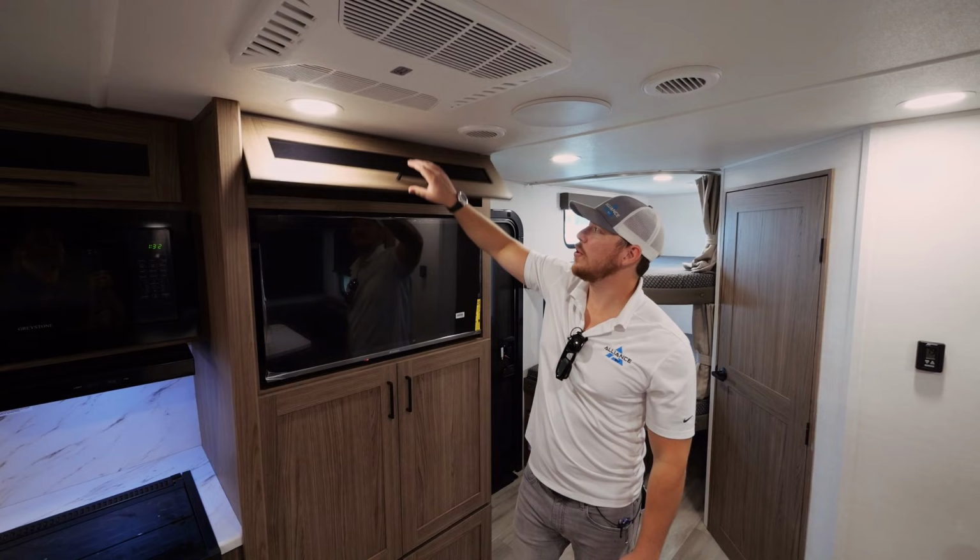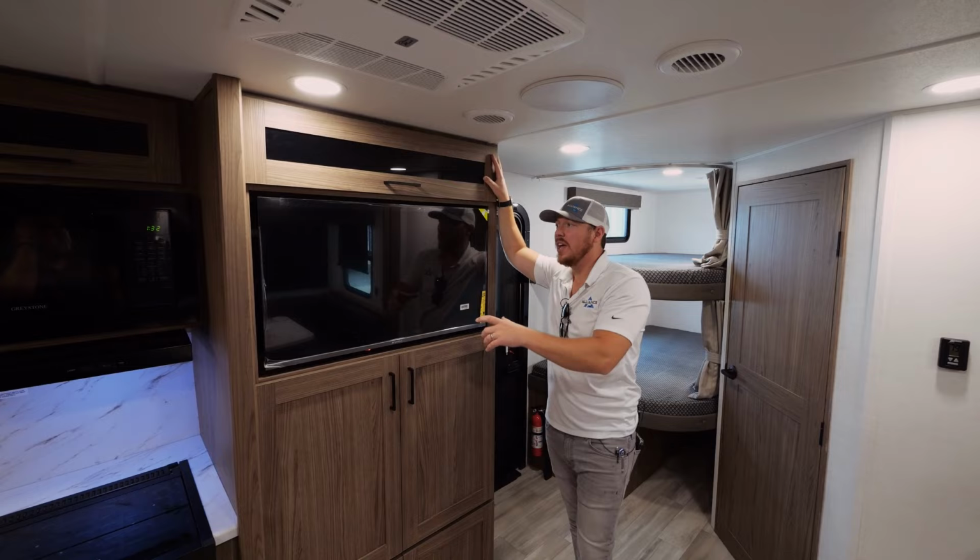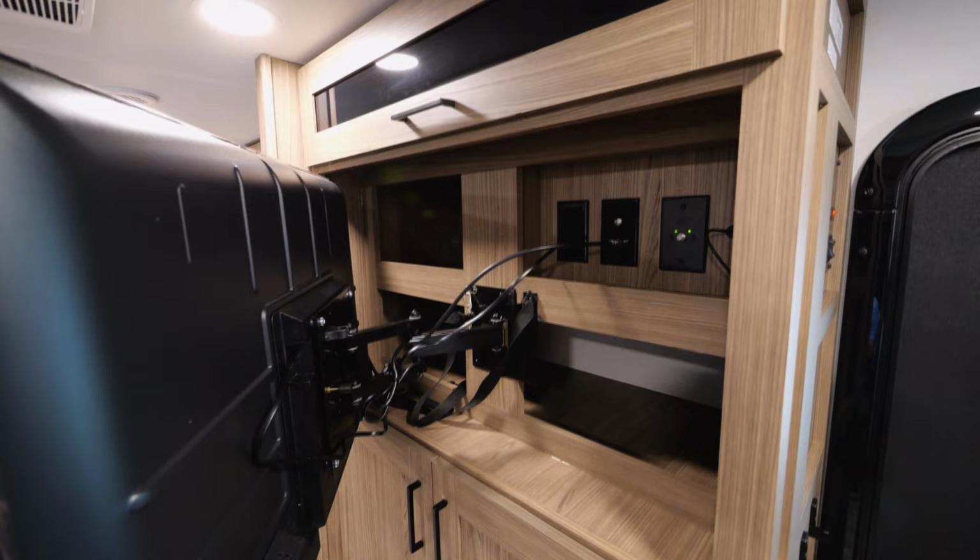Typically, this is another spot where you're just not gonna see any storage. This is directly above the 40-inch smart LED TV. Of course, the question is, well, where's the sound bar? This takes up a lot of space right up here.